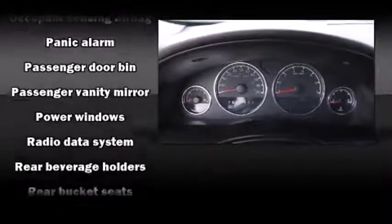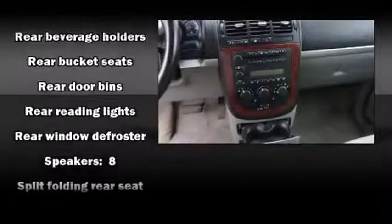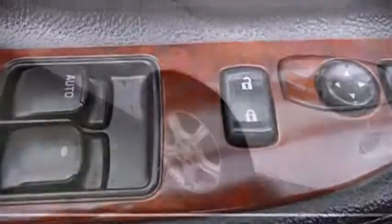Passengers are protected by various safety and security features, including dual front impact airbags, traction control, ignition disabling, OnStar, and four-wheel disc brakes with ABS.